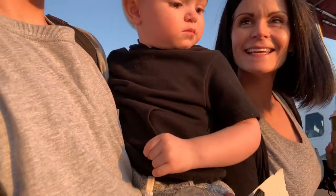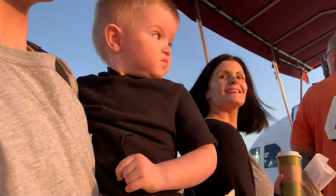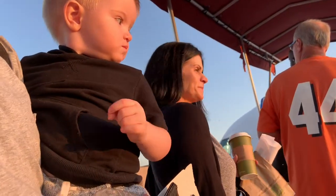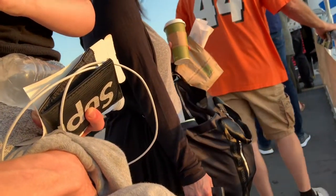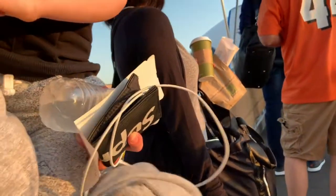Got that look on his face like, I don't know what we're doing. Yeah, it's loud. It's kind of cool to do it this way because he can see what he's getting into, versus the runway, where he walked on the tunnel.